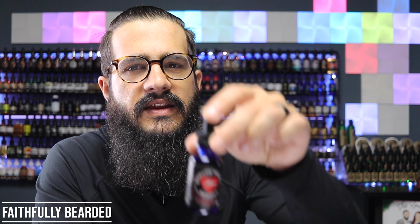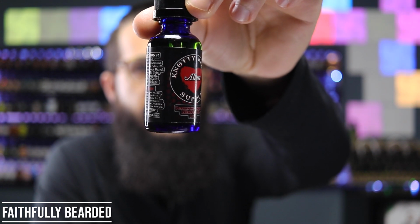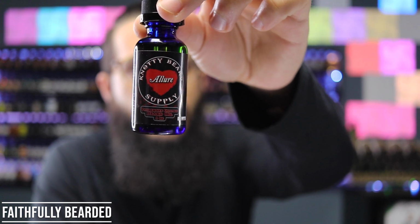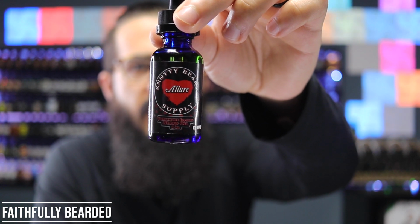And then you have this guy. And this is called the Allure, and as you can see, changes the labels around a little bit, and this is going to be the new label design going forward. And this Allure is basically a cologne-y type scent, but not like a hit-you-in-the-face cologne. It's more of a subtle cologne, so it's something you could wear to bed and still be close with your spouse and it not be overpowering. It's just something that smells really subtle and soft, but cologne-esque at the same time. The scent on this was actually my favorite out of the 3 that I had.